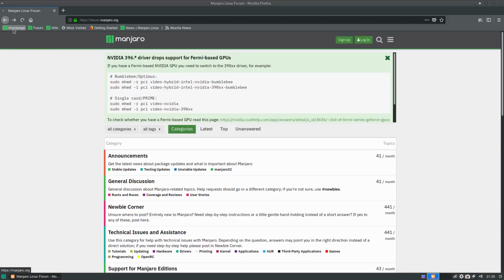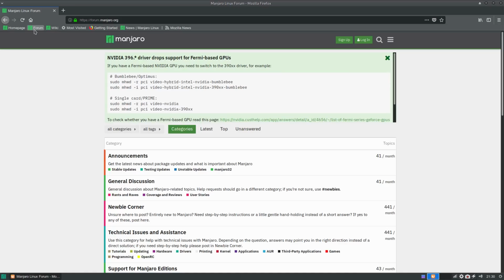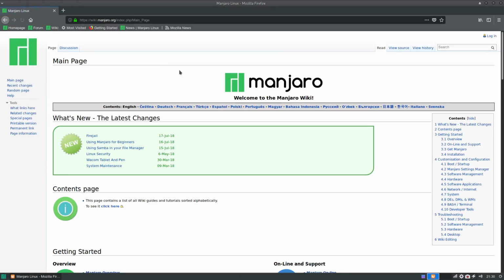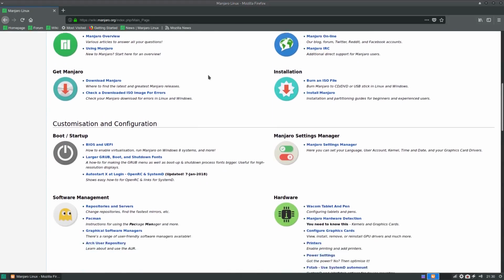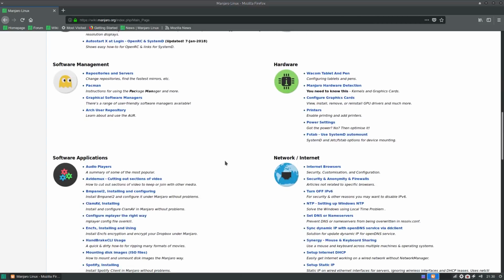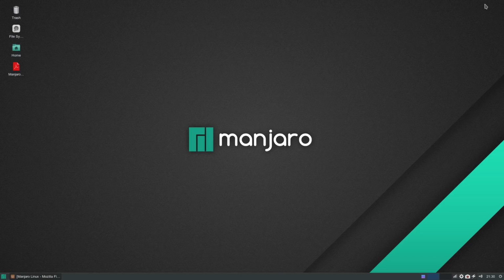So as you see here, you go from the home page, and this is links just kind of built into the browser, and you'll find that also in Hello Manjaro. And you can go over to the wiki if you want to have some fun with your morning coffee and read through the wiki here. But lots of good information, the overview, how to get it, boot and startup, a lot of this information. Look how well this is done. A lot of this information is also in the Manjaro PDF.